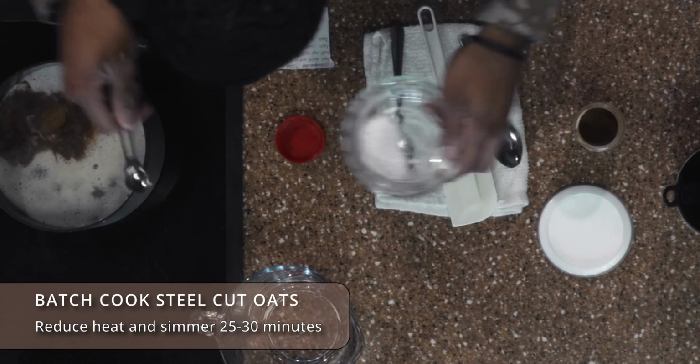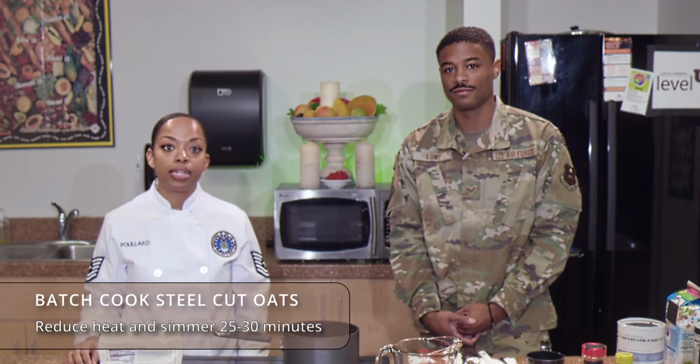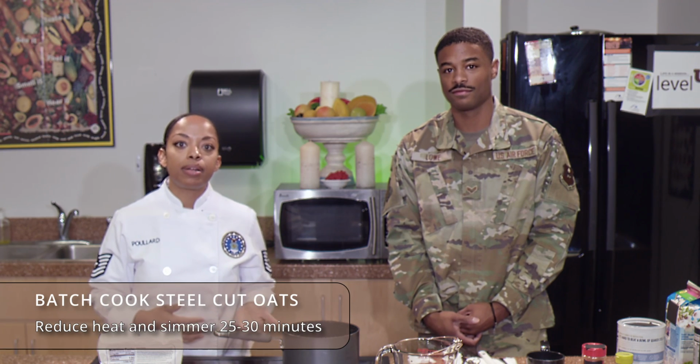Reduce the heat to medium-low and let simmer for 25 to 30 minutes, or just follow the package directions. If that's too long, this is a great recipe to use with an electronic pressure cooker. Oh, I don't think I have an electronic pressure cooker. Is that an issue? No worries. You can always make them stovetop like we just did. When they're done, remove from the heat, cover, and let stand for a couple of minutes.